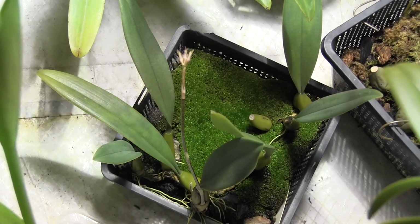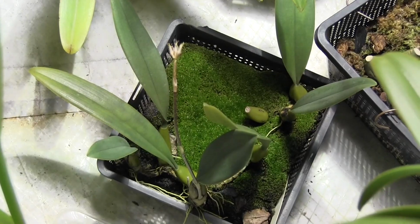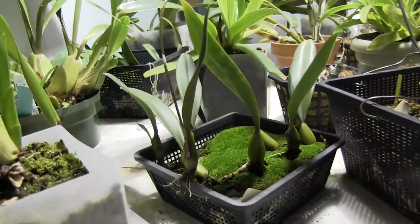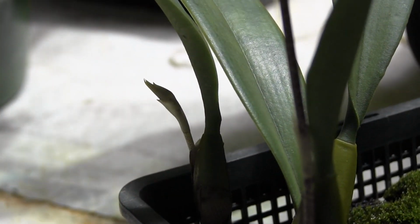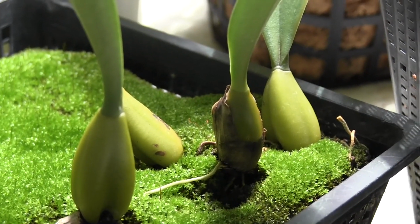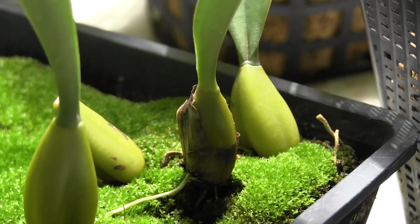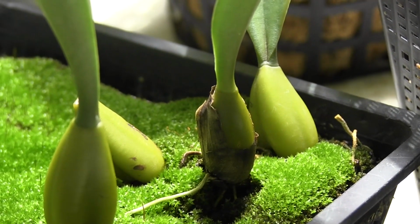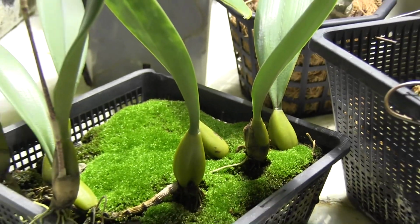Here we are from above, and you can see that first little spike getting pretty tall and getting ready to start pushing out its flowers. But let's go down a little closer to it and look down here. Ta-da! It's got another spike there, and look at the side of this pseudobulb here. Looks kind of fat, doesn't it? I think it's got another spike pushing out there, which means this will have 3 spikes this year. Isn't that great? They won't all be bloomed out at the same time.